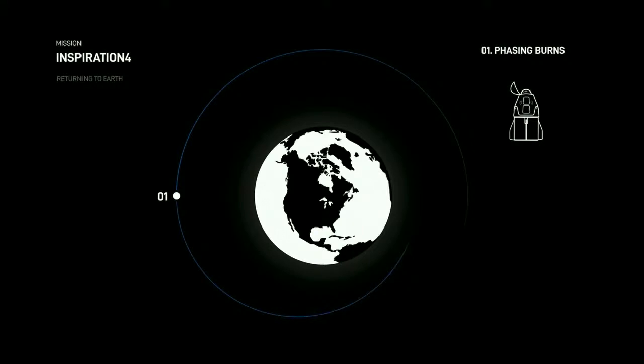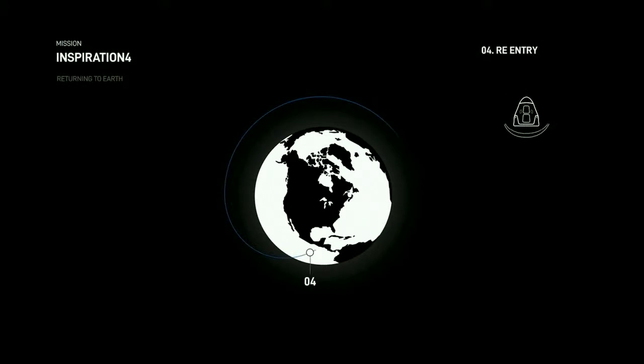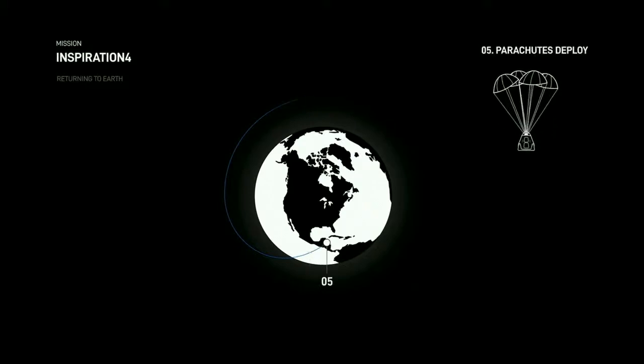Yeah, so Jesse mentioned yesterday we started some downhill phasing burns. There were 2 of them to lower the altitude. Earlier today, we didn't see, but we got confirmation of the trunk jettison. We completed our deorbit burn successfully, and right now, Dragon is going through its re-entry phase and through its blackout communications portion. And shortly here, we're going to have splashdown after our parachutes deploy.